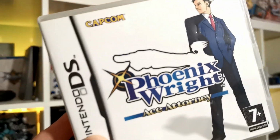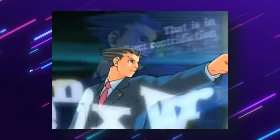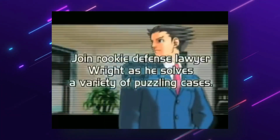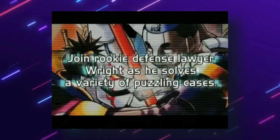And we're jumping straight back over to Professor Layton's BFF, Ace Attorney Phoenix Wright. The first game in the series, and the first game I played in this series as well. Such a unique, amazing game. I mean, you're playing as an attorney, figuring out all these cases. Such a fantastic idea, and still to this day, it gives me tingles just thinking about how awesome this game idea is.